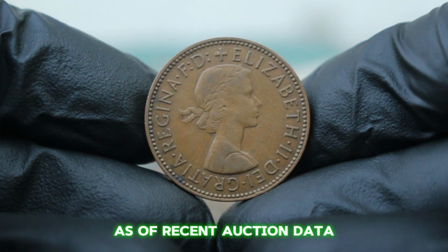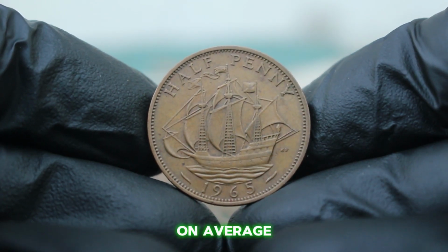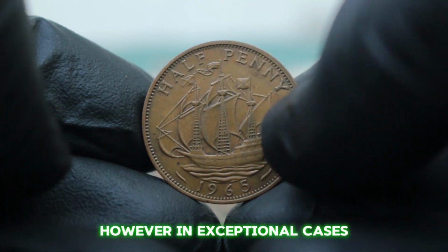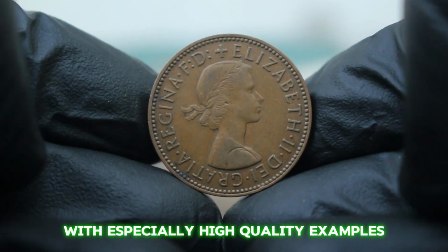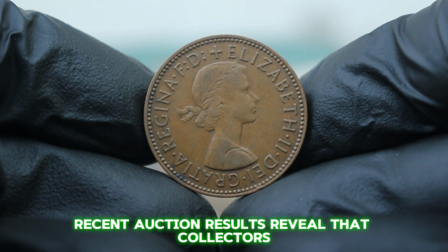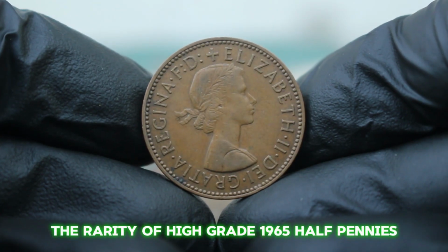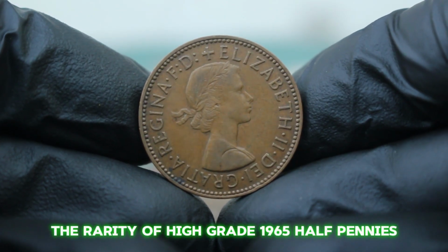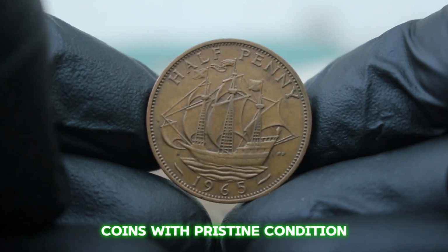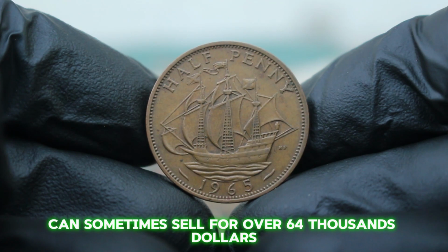As of recent auction data, such coins have been fetching impressive prices. On average, these coins have been sold for around $59,000. However, in exceptional cases with especially high-quality examples, prices can soar even higher. Recent auction results reveal that collectors are willing to pay a premium for well-preserved examples. The rarity of high-grade 1965 halfpennies and their historical significance contribute to their value. Coins with pristine condition or unique attributes can sometimes sell for over $64,000.